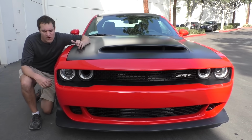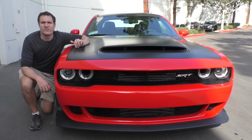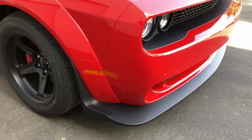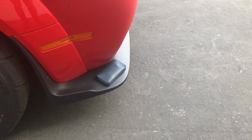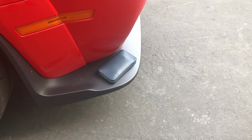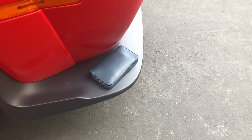Also interesting in the front of this car is the front lip spoiler, which is absolutely gigantic. Take a look at this thing, it's huge. You could store stuff on this thing. It's massive and it's unique to the Demon, so it's one way that you can tell this car apart on the outside from the regular Challenger models.